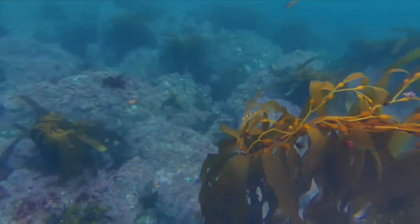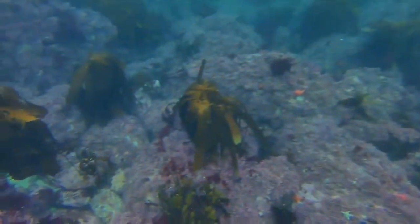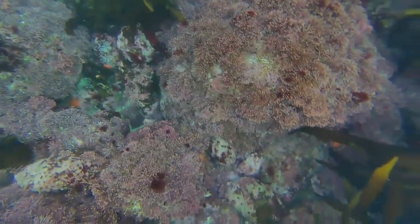Now, we're taking a look at the bottom here. We're about 10 to 12 feet down. We can see some sea stars and some sea urchins, the kelp greenlings swimming by, and the pinks being the coralline algae.